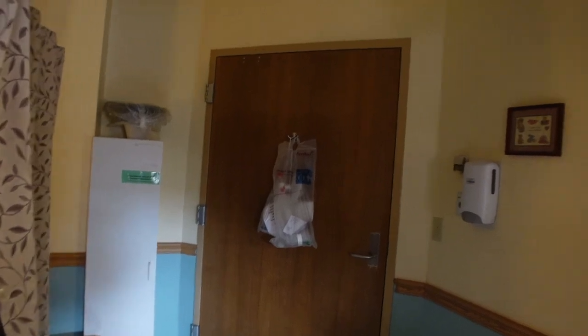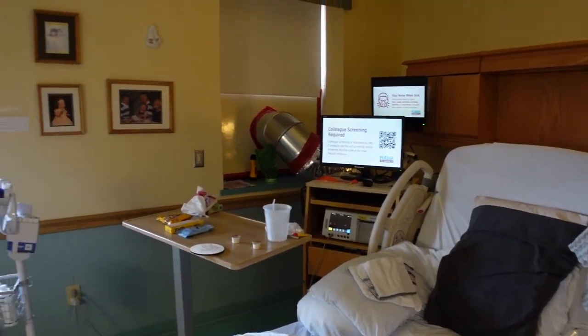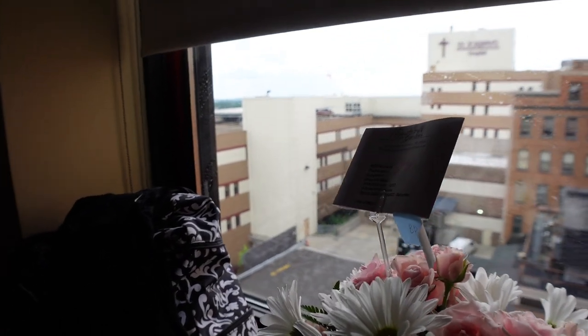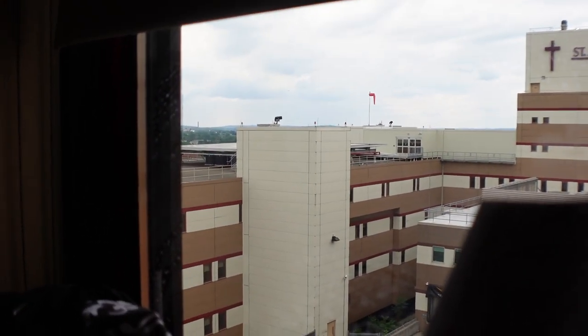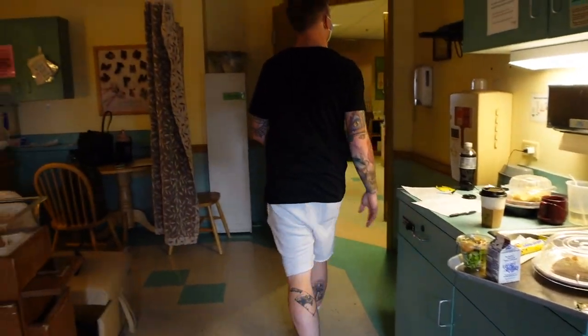This is where we've been overnight. It's a labor and delivery room, but due to staffing reasons, we've been here, which is fine. Got beautiful flowers, and the helipad is right there, which is kind of cool. My lunch is here. This is a bathroom. Nothing fancy.